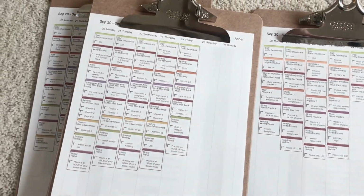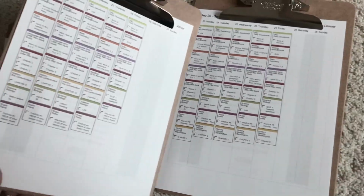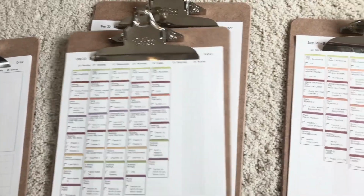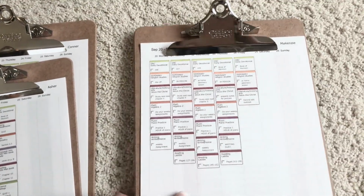And Asher and Connor, it looks like they're going more towards, although they love literature, I don't know. We don't know exactly where they're going with their high school. We will find that out. But we know where Mackenzie's going, clearly.